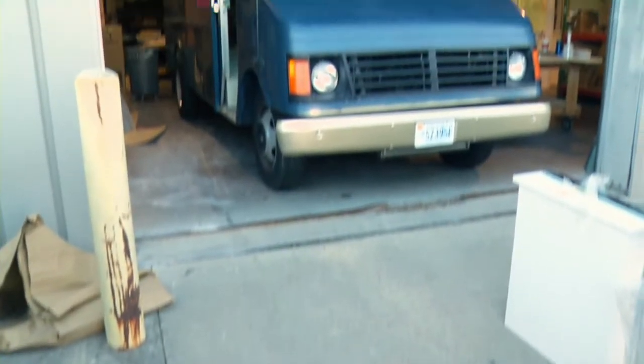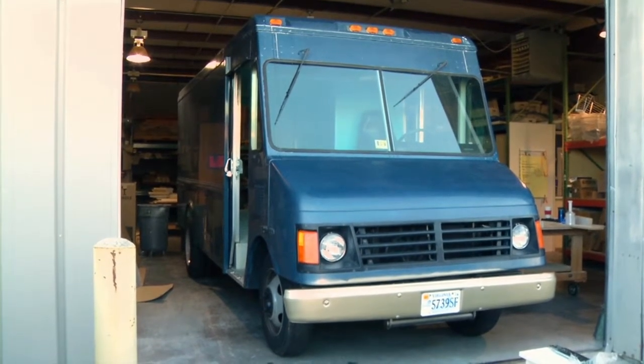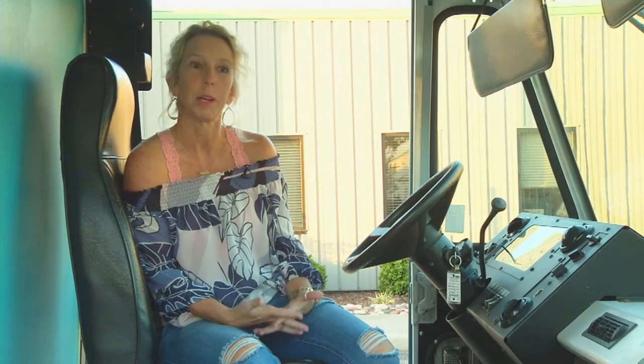My name is Carla Gore, and this is my truck, soon to be mobile boutique. I got an idea a couple years ago that I wanted to have a store, and I thought, what better way than to be mobile and not be brick and mortar, and to actually go to the customer and not sit and wait for the customer to come to you.